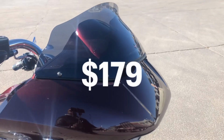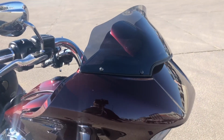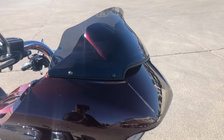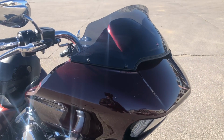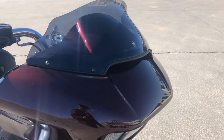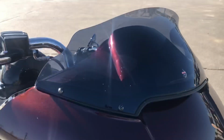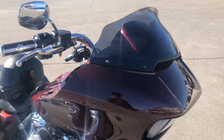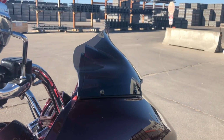So as you can see, I got the Clockworks 9-inch windshield. That cost me right around $179. Again, if you do some searching and some shopping, you could probably get better deals, if you take your time with it. But anyway, Clockworks. It's a 9-inch windshield, smoke. It's got the flare, as you can see, $179.